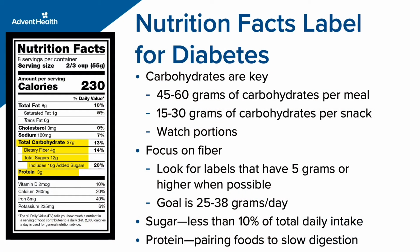But what you can do to help that is have carbohydrates that have a good source of fiber. For diabetics, I like them to look for carbohydrates that have at least 5 grams of fiber in the portion. That's going to really aid in slowing down the breakdown of that product, so that carbohydrate, right? A lot of times I will explain it like a 15 or 16-year-old driving a car, right?